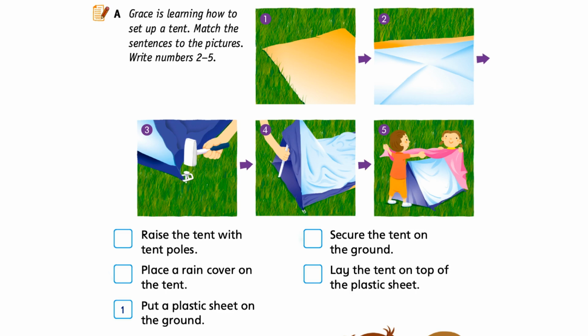And the last instruction here, lay the tent on top of the plastic sheet. This refers to picture 2. You can see the tent is on top of the plastic sheet right there. So we may write 2 in this box.